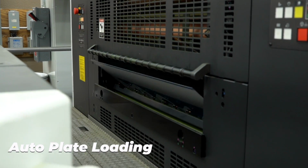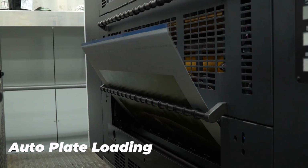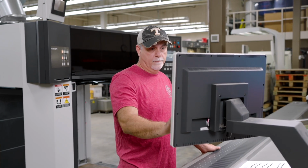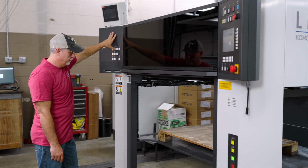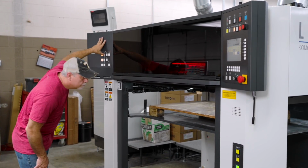When we got ready to decide to buy a new press, Komori was at the top of our list because we were already a full Komori shop. We had 3 Komori presses at that time, and we were getting ready to replace the 28-inch half size that we had. With the history that we had with Komori, with their service department, their parts department, and just their continued investment in technology, we felt it was a good business decision for us to go with Komori.